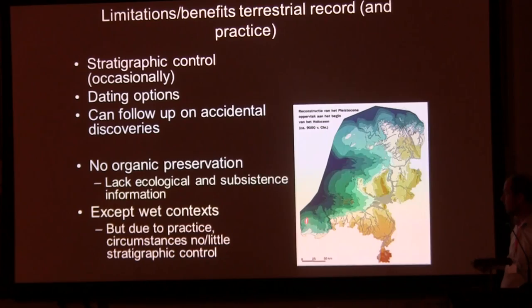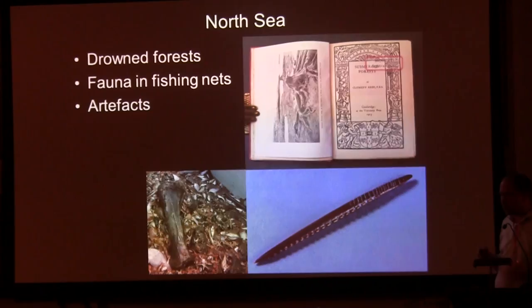But it's not the only thing we have. Let us now turn to the North Sea, or where there's now the North Sea. The realization that this was not always the case also started in the 19th century. For instance, Clement Reid in the UK described the drowned forests on the UK coast, and also predicted that humans may have lived in those landscapes. Lyell did the same for the Cromer forest beds.